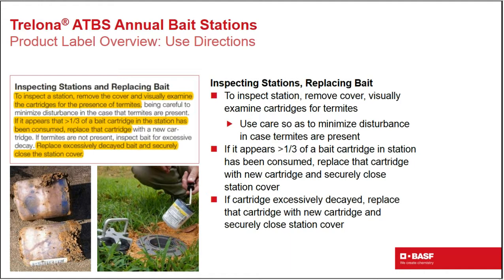We also point out, and Antonia kind of talked about this at the beginning too, when she's going through the cost per year and talking about replacement cartridges and stuff. Well, if we have more than a third feeding, then you're going to have to replace the cartridge, right? So make sure there's plenty of bait out there for the termites to feed upon. So that would be a reason to replace the cartridge.